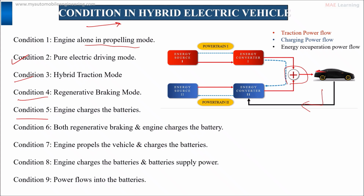Now the next, condition number 6. So both regenerative braking and the engine charge the battery. Braking recovers the energy into the battery, and the engine generates extra power to charge and maximize the battery recharge during downhills and slow driving conditions.